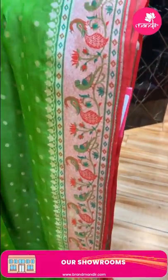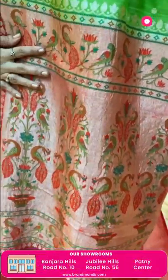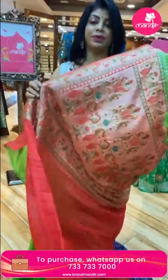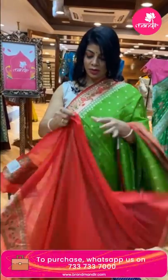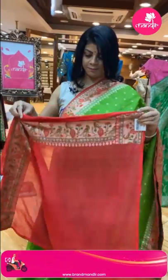Border is contrast kadi with meenakari florals, parrots and peacocks. Pallu contrast plant buttas, beautiful flower vases, plant buttas, peacocks and parrots. Contrast pallu with tissue and a koncham pythony style lo vachindi. And the blouse is contrast with border.